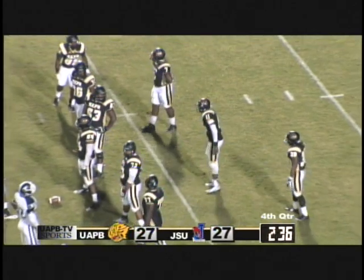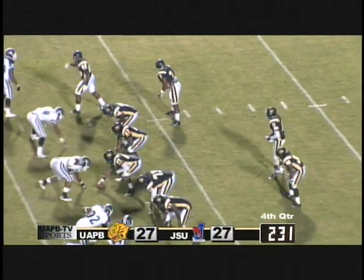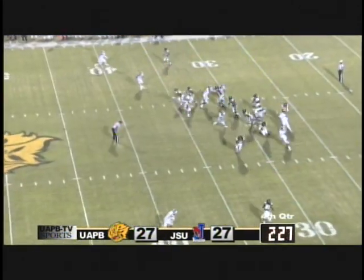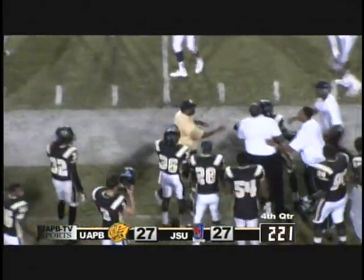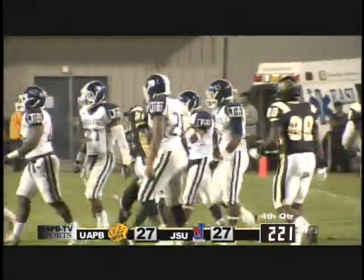And now what UAPB wants to do is keep the football out of Jackson State's hands and pick up some first downs and penetrate this football down the field. Fake the handoff, set up a screen. It's Willie Young. Young's got something, 45. Out of bounds at about the 47-yard line. And a gain of about 15 and a first down for UAPB.